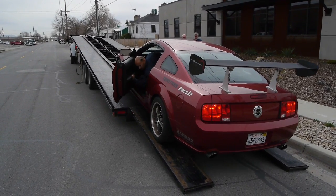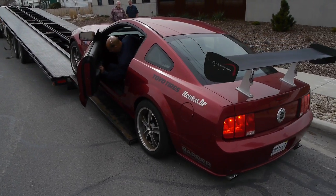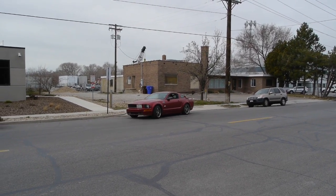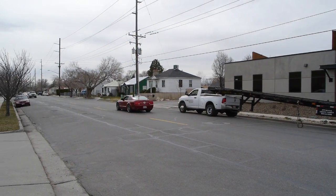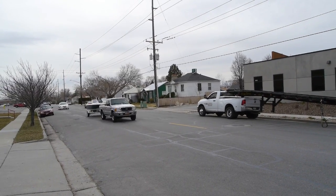Now this is our new ride. It's a 2007 Mustang. It's a BDX Mustang. We already have BDX 9. And when BDX number 5 came available, it's like, wow, how can you pass up having 2 BDXs? I mean, there's only about 15 of these in the world, and now we have 2 of them.